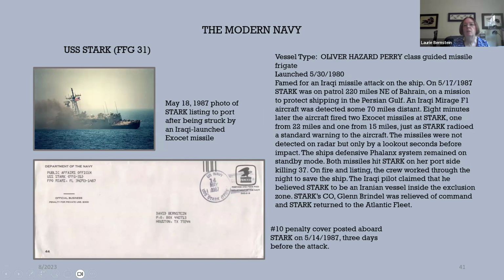Famous for the Iraqi missile attack on the ship in May of 1987. They were on patrol off of Bahrain on a mission to protect shipping in the Persian Gulf.